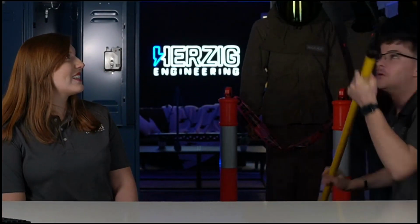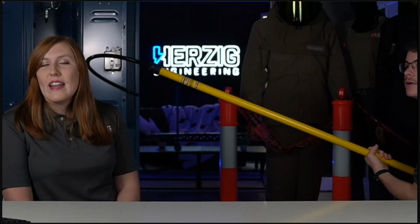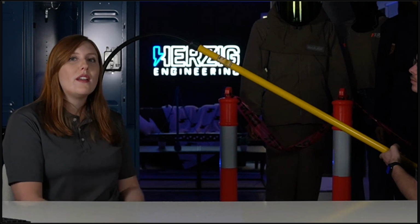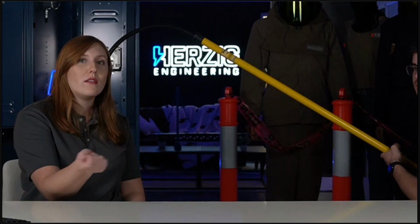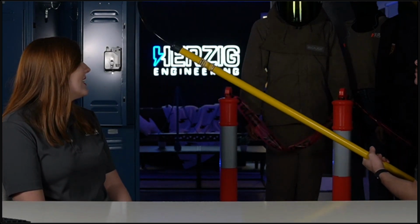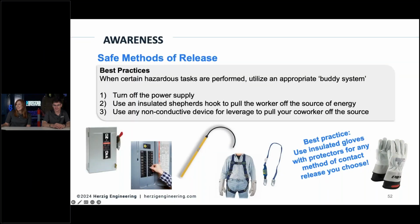I'm going to stop showing the screen for a second so we can show the shepherd's hook. Nice and long, and it does have a rating on it. There's a tag on it, and this allows the person to stand a little bit further away and then hook and pull to keep themselves away from the hazard while removing the person from being shocked. So you have to practice with it. I'm not going to lie, hooking somebody in the midst of a panic is not going to be the best. Knowing where to hook them, around the neck is probably not the place, or around the legs and sweep out their feet. No, I wouldn't want to do that.